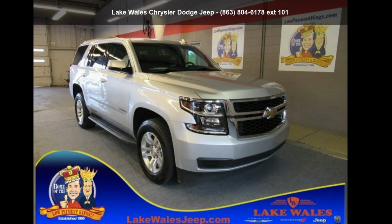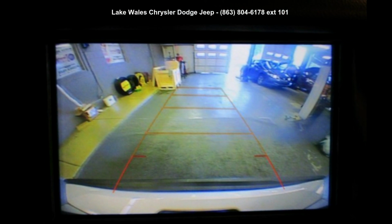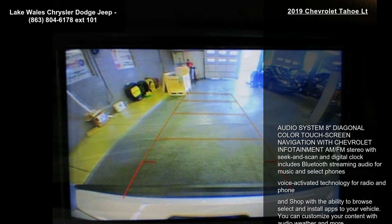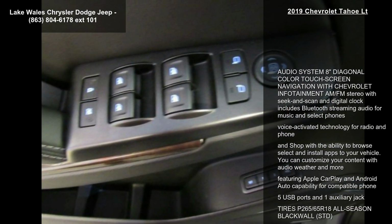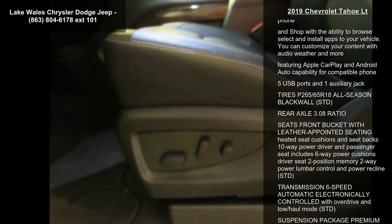Check out this Chevrolet 2019 Tahoe LT. If you are looking for a first-rate auto, this one could be yours today. This vehicle comes with a reliable 8-cylinder engine, connected to a smooth-shifting automatic transmission.